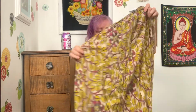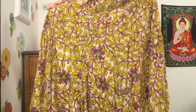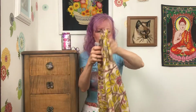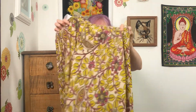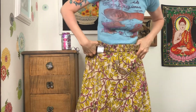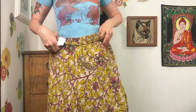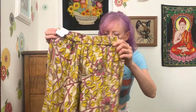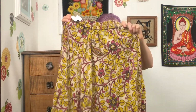All right, this skirt I may keep because it's really beautiful. This was $3, and this is like an Indian cotton skirt and sort of a block print. I love the colors. It's lightweight. It's a nice maxi. You can't see crap the way that I have this video done, but whatever, it's fine. And no tags in this.